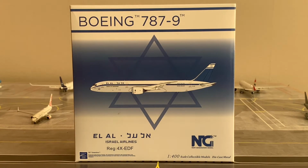The aircraft was ferried between Paine Field, Everett, and Tel Aviv in Israel between August 13th and 14th of 2018 for delivery. And as you can see, this aircraft is painted in the 70th year anniversary retro colours. In my opinion, one of the best retro liveries on the planet. So now with that out of the way, let's go ahead and check out the box.